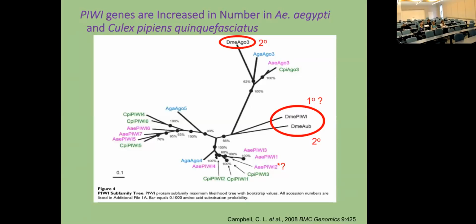So we became interested in trying to see if that was the case in Aedes aegypti. Now, straight away, we ran into a change, as had been shown by Corey Campbell at Colorado State at about the same time we were running the Culex genome project: she found that there was an expansion of piRNA biogenesis genes in Aedes aegypti.